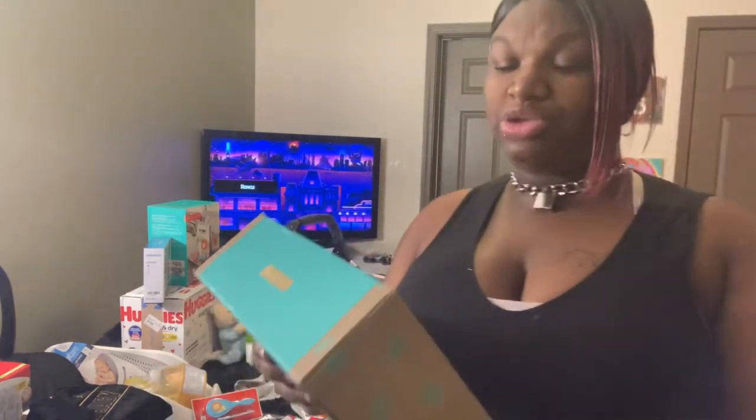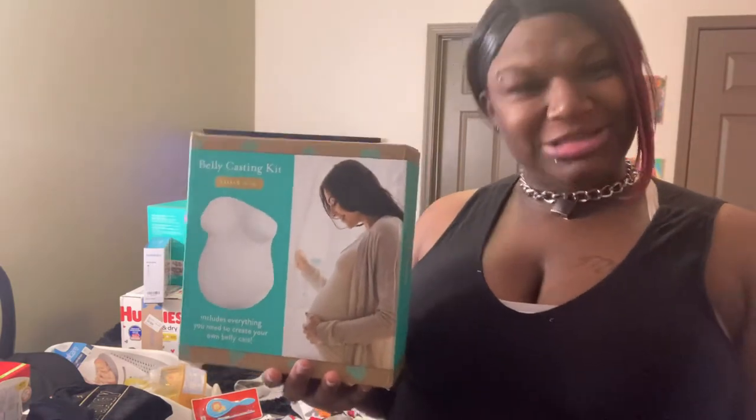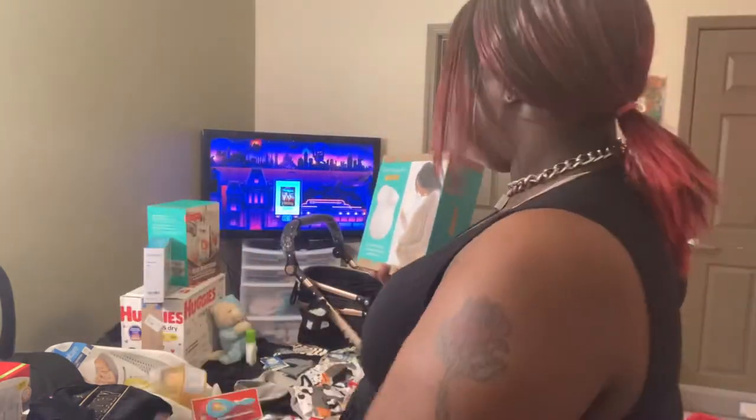This is what me and Alaska are gonna be doing soon. We're gonna make a little cast so we can keep the memories of the little big belly. You feel me? So I had to get the belly cast. By the way, this was from Walmart.